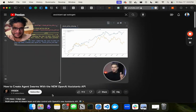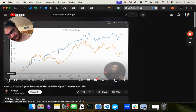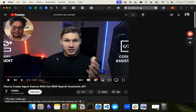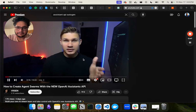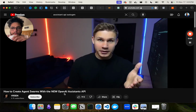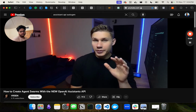Their famous example featuring a chart of YTD Meta and Tesla stock prices was made by my system, consisting of just two agents, a coding assistant and a user proxy agent. The best part is that this system is much more controllable and customizable, which means unlike AutoGen, it is actually deployable in production. I will show you exactly how you can add more agents to the system at the end of this video, so make sure to stay tuned for that.